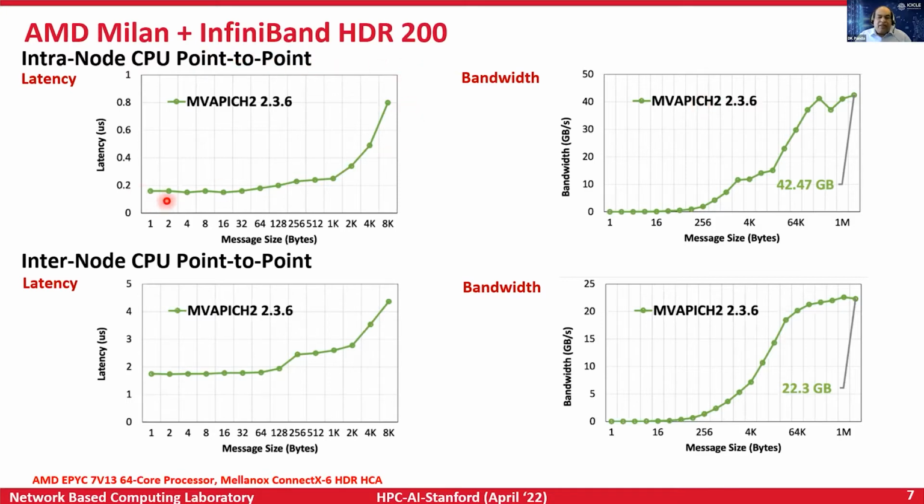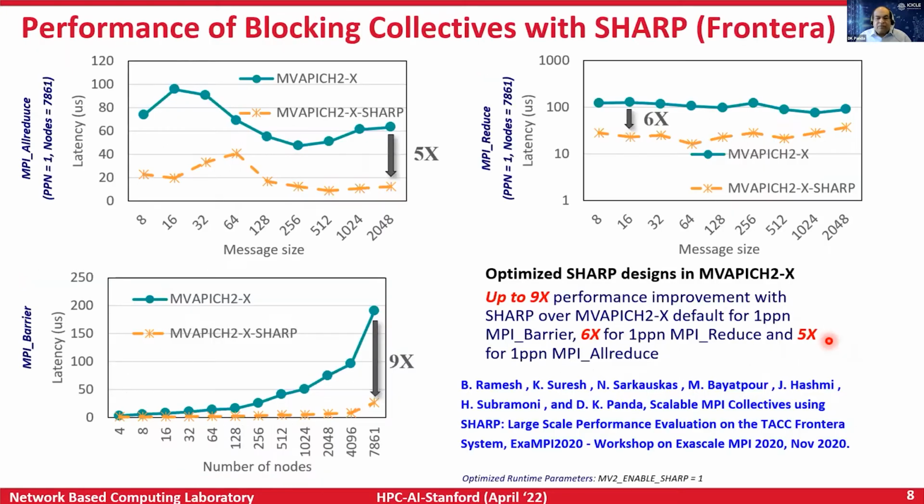As you can see here, this is the intra-node. Within the node, we are able to deliver almost 190 nanoseconds from core to core. Intra-node bandwidth, we are able to go up to 42.47 gigabytes per second. And inter-node on this platform, these are connected with ConnectX-6 HDR. We are able to get around 1.85 microsecond latency inter-node, and bandwidth-wise, we are able to deliver the HDR bandwidth.